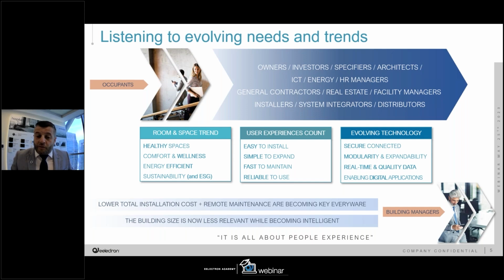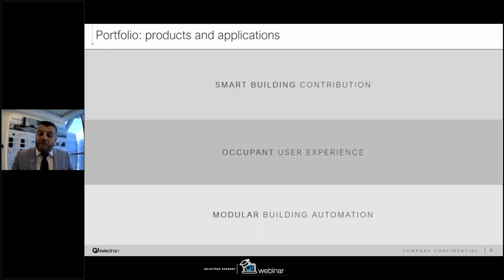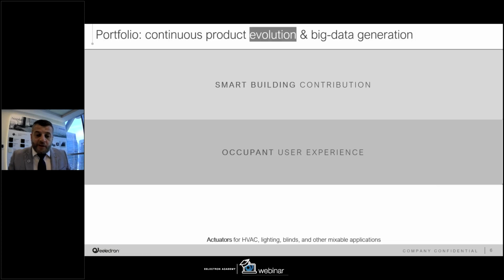In short, we don't have a scale limit when we embed this technology, even if you have a building scale, a multi-tower scale, or a city scale. Our portfolio contains modular solutions embedded with smart technologies, to deliver the best user experience for the occupants. Let's start with the portfolio.